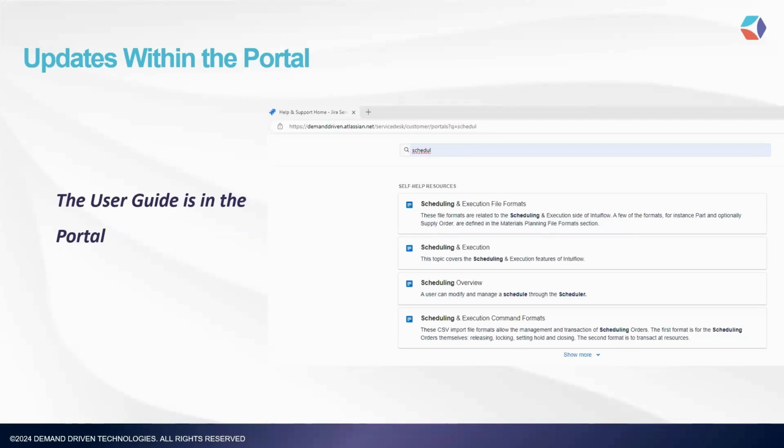This is going to replace Gitbook, right? The link that you guys have been using for the last 2 years, 3 years, that's going away later this year. But all of the updates are here and are going to be made here. So if you go there now, I've got an example of scheduling, because that's the latest thing that we brought in. We've got a lot of scheduling and execution content in there, but all of the content that we're building is going to be there.